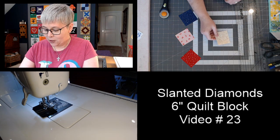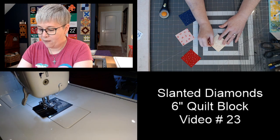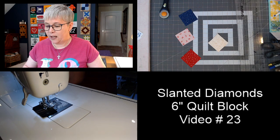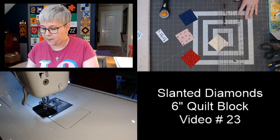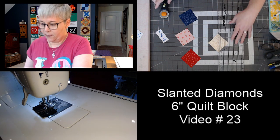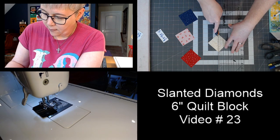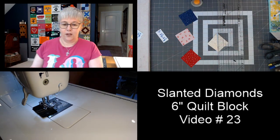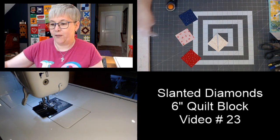For the white blocks, you should have three that are 2 7/8 by 2 7/8. We're going to line those up on the mat. We're going to cut these, and then I'm going to ask the first question of the day. So there we go. Our first question of the day.